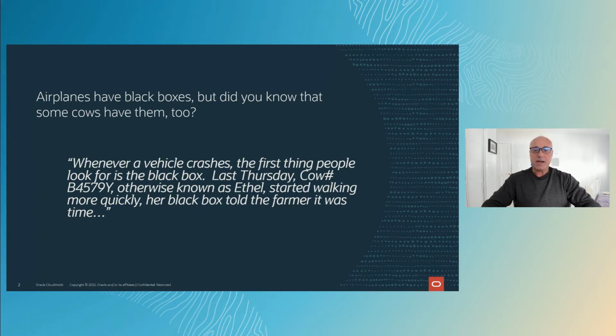But did you know that a lot of cows are also outfitted with their own version of black boxes to help farmers answer questions like, is Ethel the cow ready to mate based on activity tracking analysis? Or is Ethel the cow sick and possibly in need of being separated from the herd so she doesn't infect other cows? Again, based on an analysis of her eating and physical activity. That's only a couple of the many uses of analytics in the modern farm.